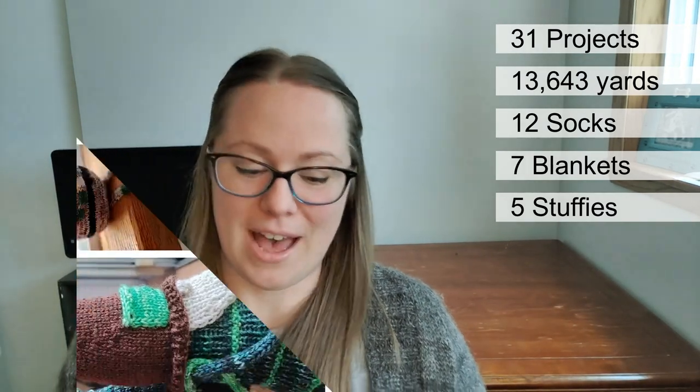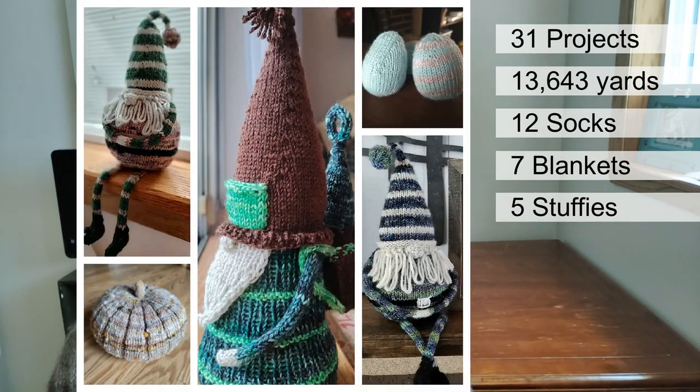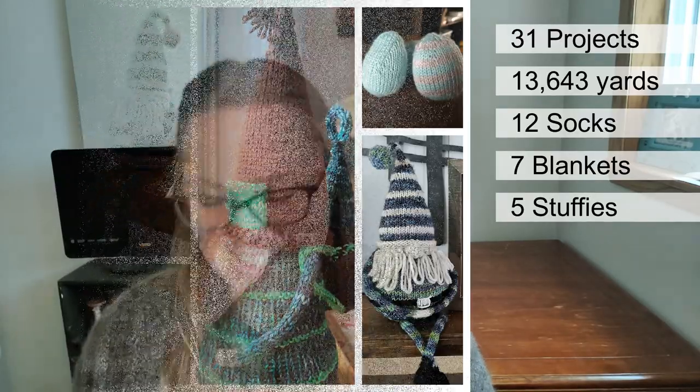So let me put in another picture here of the 5 stuffies that I finished this year. 2 of the gnomes were Christmas gifts. And then 1 of the gnomes was one I created this past December during Advent. So super fun. I love it.